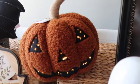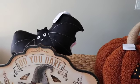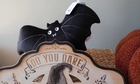Next up, I purchased this from Pottery Barn. This guy is so huge. When I saw him, I fell in love with it, and I thought he would be the perfect addition to our holiday decor this year. Pottery Barn also had a pillow bat that was also pricey, but I lucked out. I went to Home Goods and I found two pillow bats for $14.99 each.